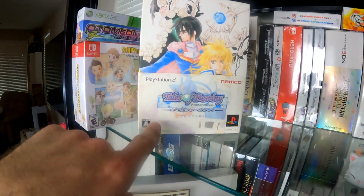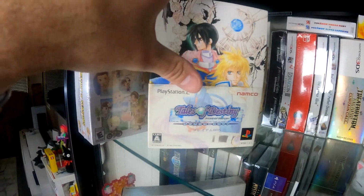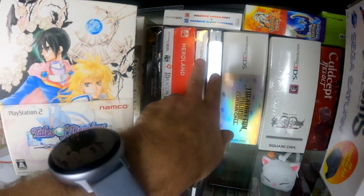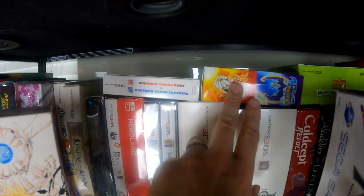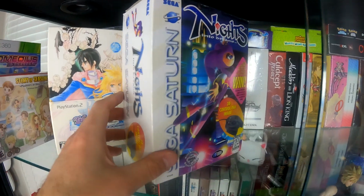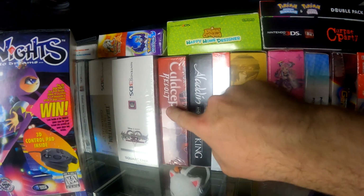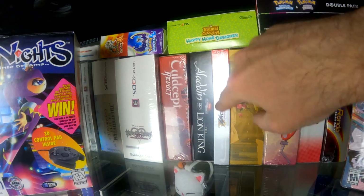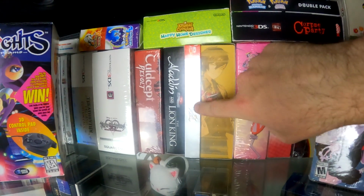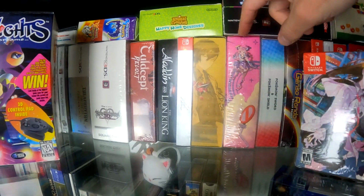This is the PlayStation 2 version of Tales of Destiny, which was released in Japan. Theatrhythm, Kingdom Hearts, some more big box 3DS games, more Pokemon. Nights into Dreams, you guys saw us pick this up in a recent video. And over here we have more Cul-de-Sac Revolt, that's the Aladdin Lion King special, more 3DS games. Curse of the Moon 2, we got that one, thank goodness, because that one went quick.